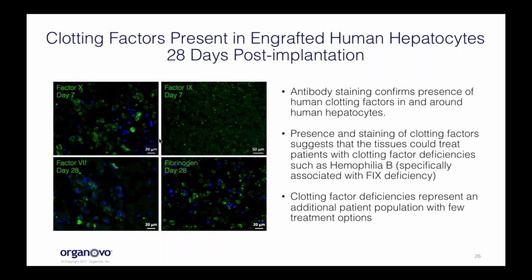We have additionally looked at clotting factors, so some of the specific hemophilias are potential targets for us as well. These clotting factor deficiencies are another patient population that may be amenable to treatment, and so we've looked at things like factor 10 and factor 9, and in this case factor 7 and fibrinogen, out as long as 28 days, and can find not only positive staining, but positive staining in a pattern that you would expect. So, for example, factor IX should be in these small vesicles, and in some cases in extracellular positions closely associated with hepatocytes, as you see here, while fibrinogen should be found essentially within the hepatocytes in vesicles, as you see here.